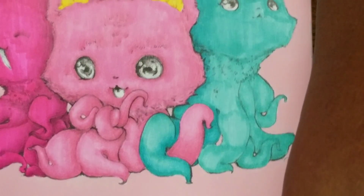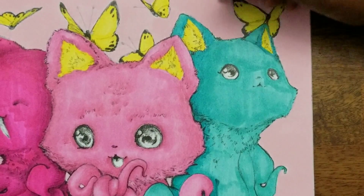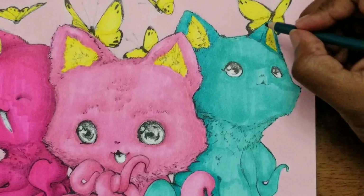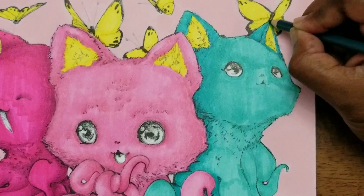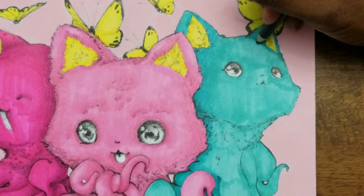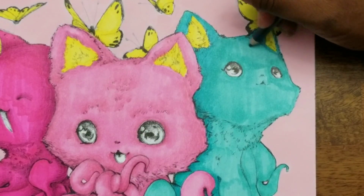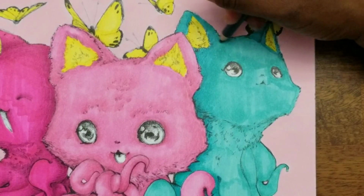Oh, I'm way out of frame, y'all. I'm sorry about that. Go back down here. Okay, so we're coloring the ears here. These kitty cats are so cute. I love the drawings. The illustration is just so darling. So cute.